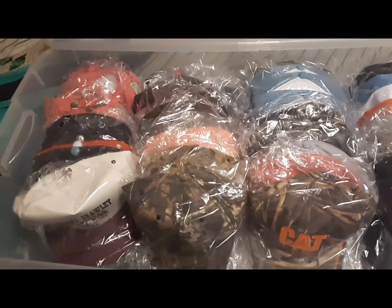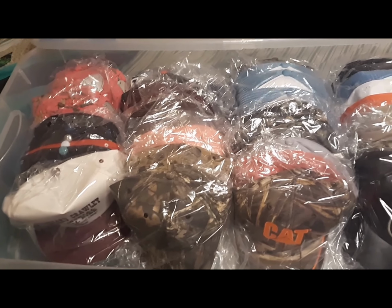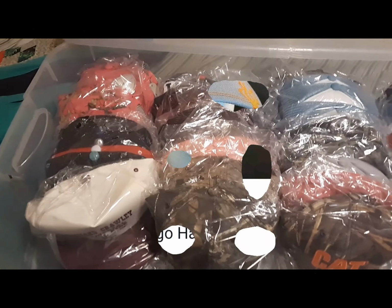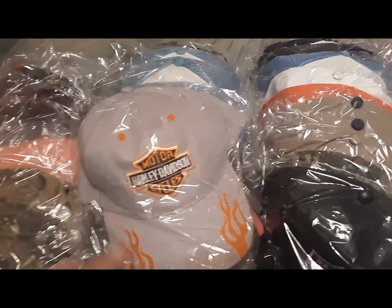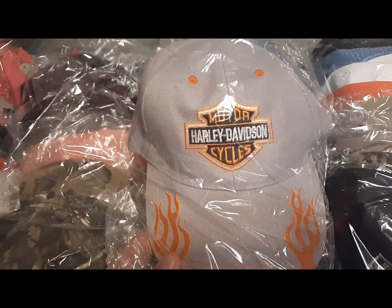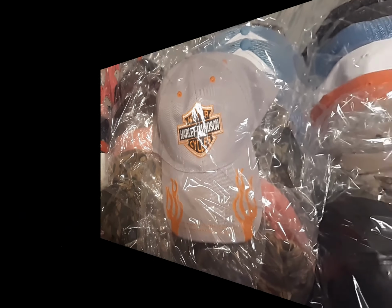When I sell a cap, like this, I just sold a gray Harley Davidson cap. It's in cap box number 2. I come in here, I look for a gray cap, and there's only one gray cap in the whole box, and it's easy to find. And it's a gray Harley Davidson cap. So it sold for $9.99 plus shipping on top. We're gonna go put it in the bag.